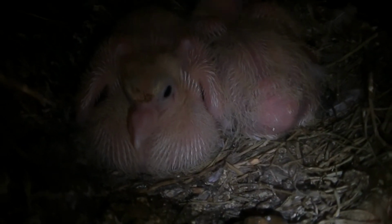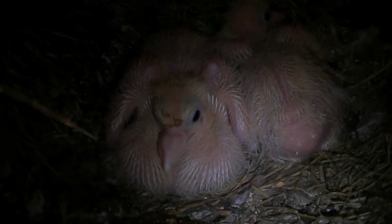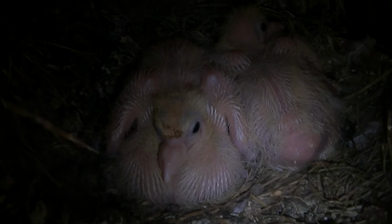Then we've got the two white doves here. The mother is a white fantail, and the father is half fantail, half fell pigeon. Both babies are white by the looks of it.